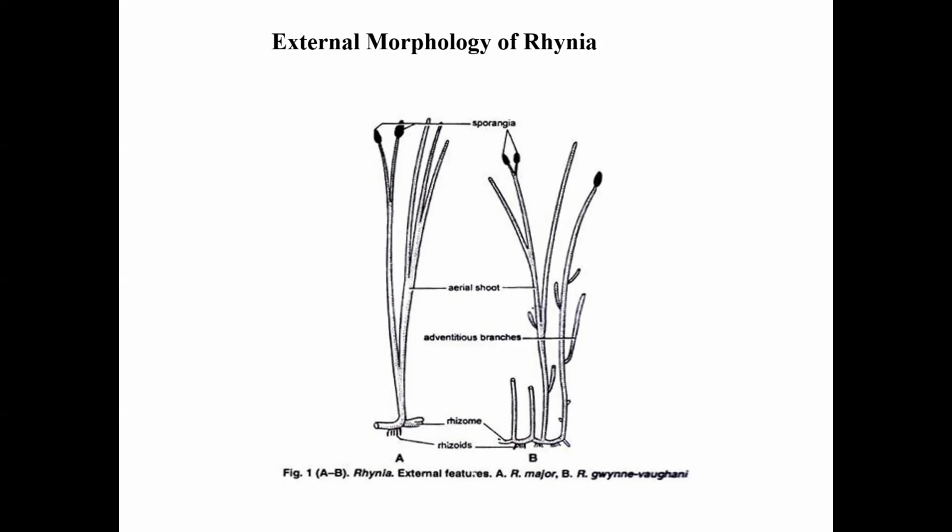Now, the next topic we are going to discuss is the external morphology of Rhynia. The plant body of Rhynia was a sporophyte. The plant body of both the species consists of a dichotomously branched horizontal rhizome and erect aerial dichotomously branched stems. The aerial stem of Rhynia major was about 50 centimeters in height and 1.5 mm to 6 mm in diameter, whereas the corresponding structure of Rhynia gwynne-vaughanii was 20 centimeters in height and 1.3 mm in diameter. The aerial stem was leafless. The plants were rootless. Instead of roots, unicellular rhizoids were present.